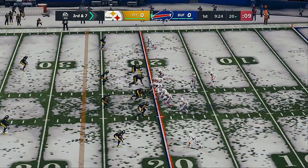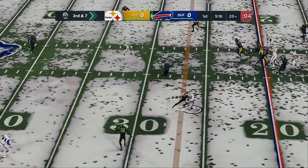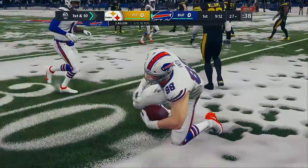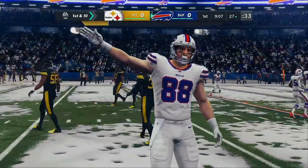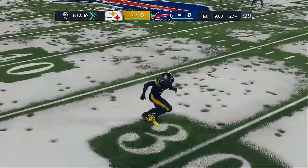The Steelers now in the nickel here on third down. From the gun, it's Allen. It's Knox, the tight end, making the catch. And he is going to have a Bills first down as they're able to get the third down conversion. Allen and Knox teaming up there for Buffalo first down.